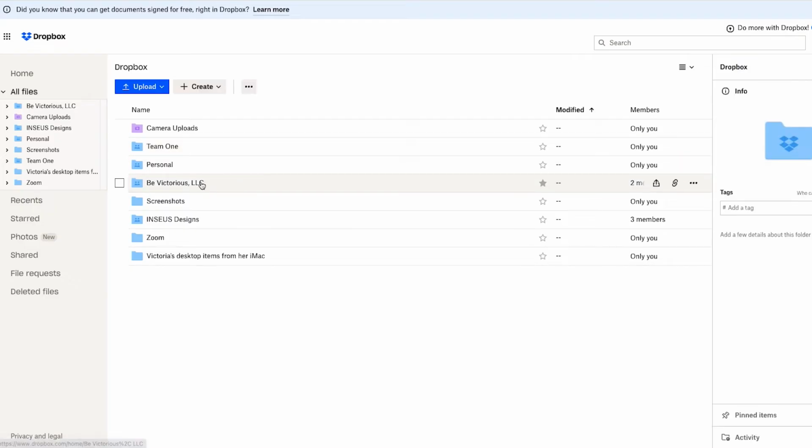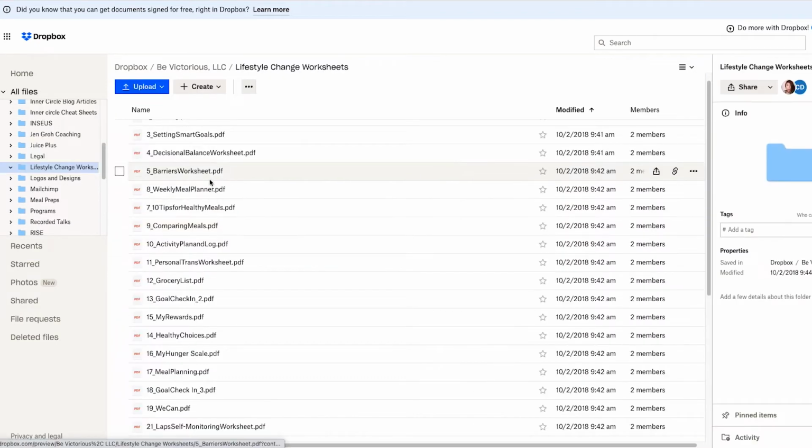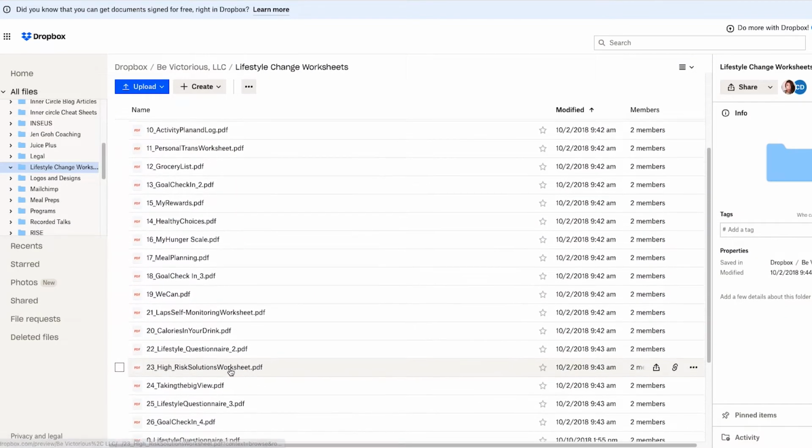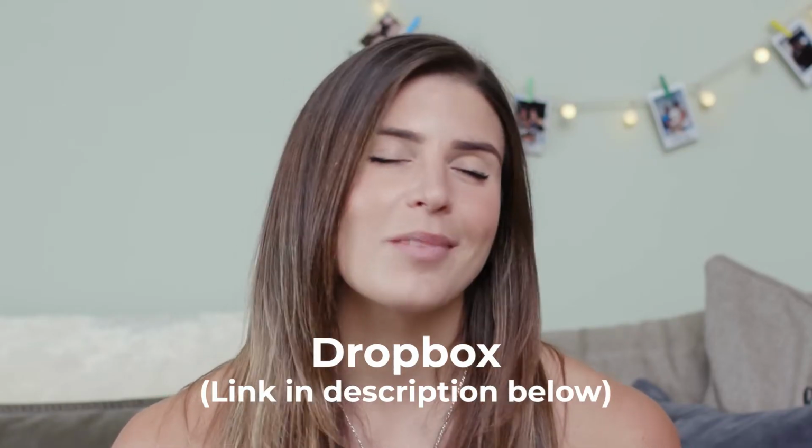So that helps me just manage a lot of my client documents, a lot of the documents that I'm creating and sharing with clients as well. And all that good stuff. So Google Drive is another good one, but I prefer Dropbox.